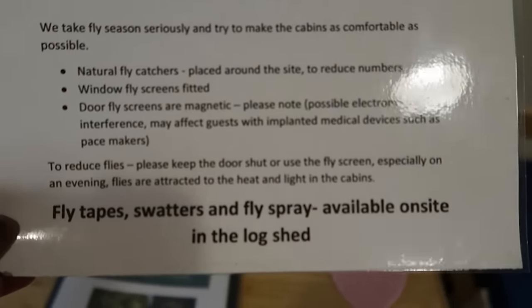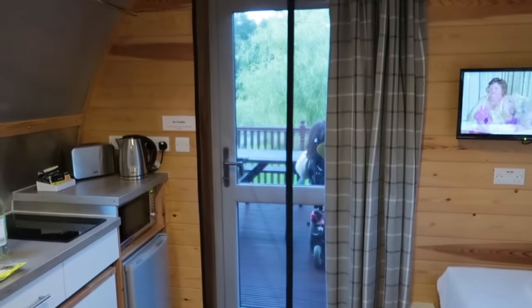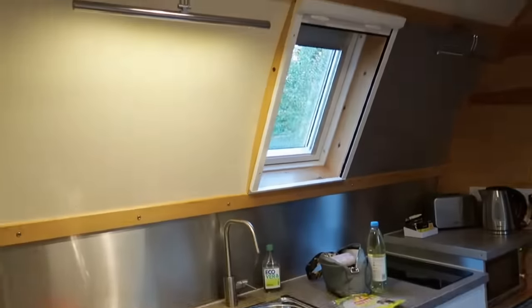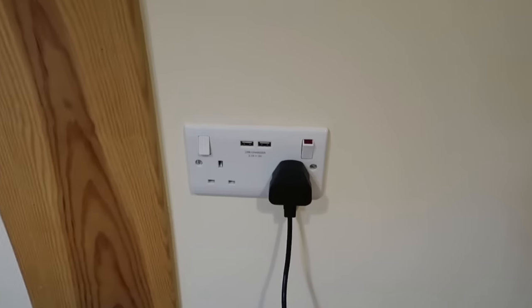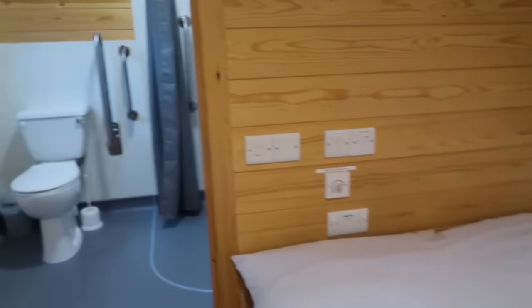So you've got the fly catchers, screens, you get a little fly swat, but it has a screen there. So keep your door shut and your screen up and you should be fine. We don't want the windows open now anyway because it's a bit breezy and chilly now. The sun's gone in and a bit windy. And then you've got your little facilities book and everything that comes with that. Loads and loads of charging points with USBs. Literally everywhere you look, there's plug sockets and charging points.